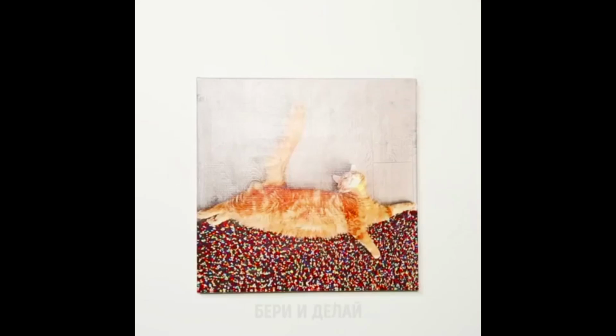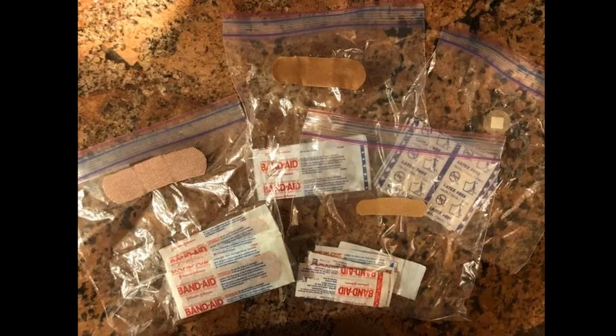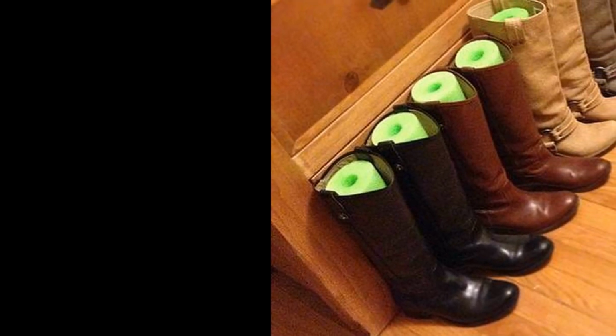What? That's genius. If you're looking for a Band-Aid, you're always having to go through the box and try and find the size. Separate them into little baggies and you can actually use one of the Band-Aids as a label so the next time you need a Band-Aid, you know exactly which size is in the box. I've done this for countless clients.